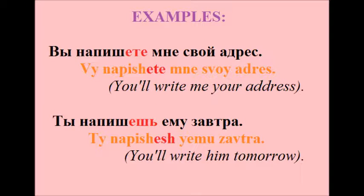Вы напишите мне свой адрес. Ты напишешь ему завтра.